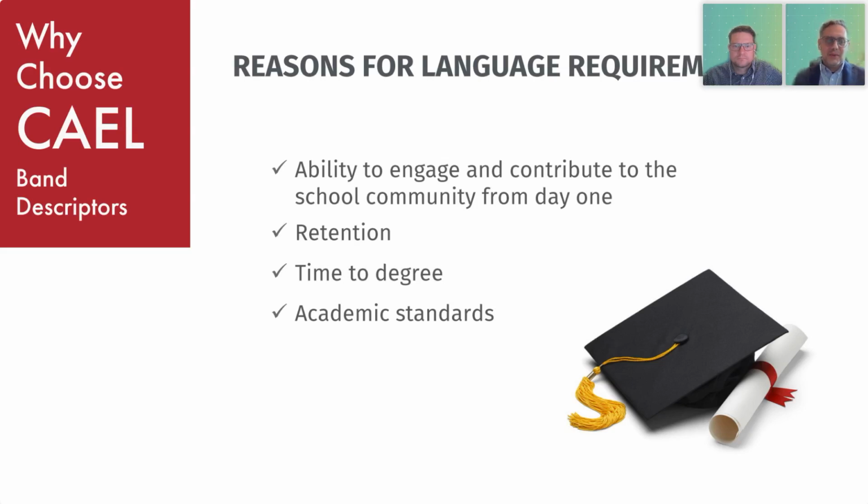Anecdotally, undergraduates' dropout percentages are usually highest in the first year. Universities are also concerned about time to degree completion. Some students may take longer, maybe 5 or 6 years, but if it takes them 9 years or more, that's not in the university's best interest, nor is it in the learner's best interest and their families as well.